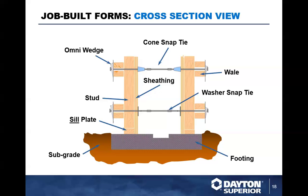And with most snap ties, standard breakback is 1 inch. Most cones typically are a 1 inch by 1 inch plastic cone. You also have the metal washers that are also available. Metal washers give you just a little dimple in the concrete from when you pour it. The cone obviously gives you a conical feature around there. It actually helps aid the snap tie in breaking back.